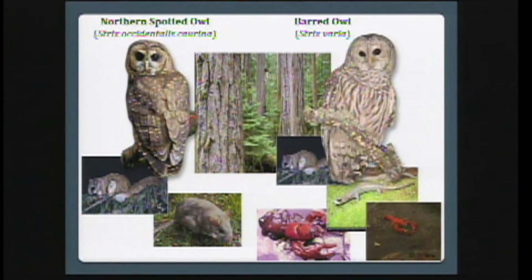So to summarize, both barred owls and spotted owls like old forest habitat, but barred owls seem to be much less picky about what habitat types they use within their home range. Barred owl home ranges are much smaller than spotted owl ranges, meaning there can be about 3 to 5 times as many barred owl territories within the space occupied by one spotted owl territory. Barred owls also have a much higher reproductive output.